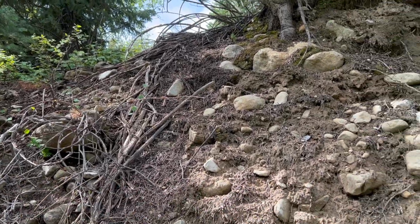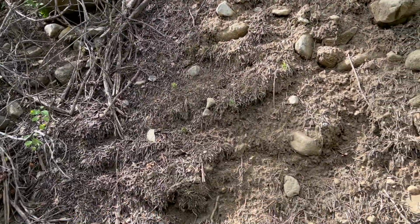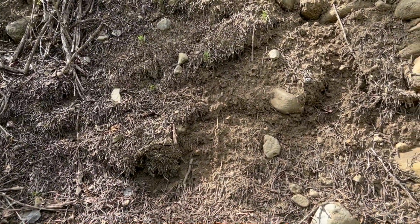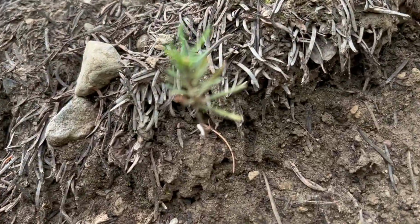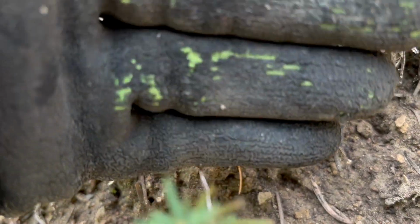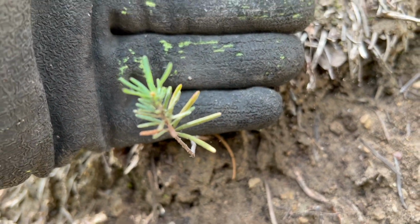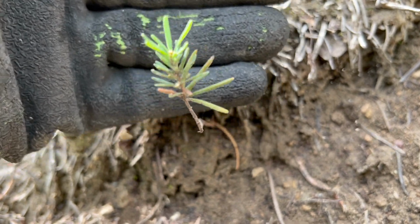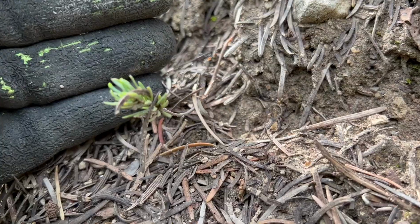Now you guys, this is one of the biggest things to watch out for while you're hiking, in my estimation, is this right here. Do you see this? Come on, get a close up on the foreground. There we go, starting to come into focus. Do you see that? And oh, look, we've got another one right here.